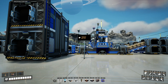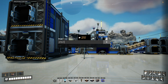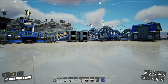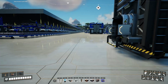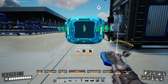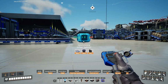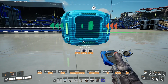So, now let's try it again. We need 270 divided by 150 is 1.8 lines. We're going to need this one. Yep, this one. And 0.8 of this. So, if we take... Oh, another smart splitter. You know what, let's just bring it right out here. Oh my god, is that right? Yes.